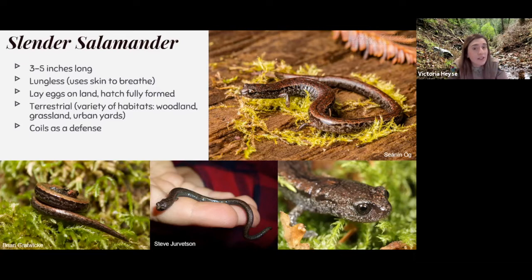So these salamanders are small, 3 to 5 inches. So when the salamanders hatch, they are teeny tiny, probably about the size of your fingertip, maybe a little bit bigger. So really small, and then they eventually grow into their full form, which is about 3 to 5 inches. In addition to backyards or under pots and things, they're in woodlands, grasslands, and then that coiling is what they do in defense. So a cute little salamander, its legs are super small and it definitely looks kind of like a worm to me. Sometimes they're called worm salamanders.